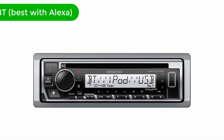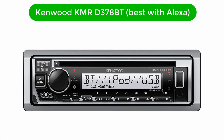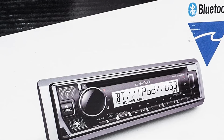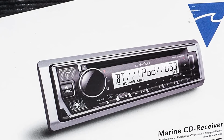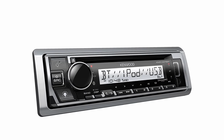Number 5. Fifth best pick is Kenwood KMR D378BT, best with Alexa. One of the best marine radio options for modern boat owners, the Kenwood KMR D378BT is a convenient device featuring Bluetooth streaming and Alexa access. The Alexa button enables quick and easy support from your digital assistant, so you can find your favorite channels and enjoy the music you love in no time.